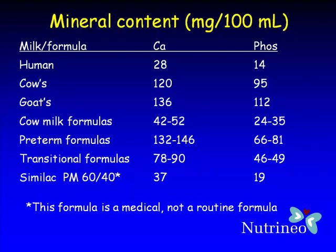The cow milk-based formula, the standard formulas, have about twice the amount of phosphorus in them as human milk does. And then the preterm formulas, the transitional formulas, which are the post-discharge formulas, are all fairly high. The lowest existing mineral-containing formula in the United States is actually a medical formula. It's not a routine formula, and I don't know if it's sold here, called PM 60/40, which is used for renal failure babies. So it's not even a routine formula.